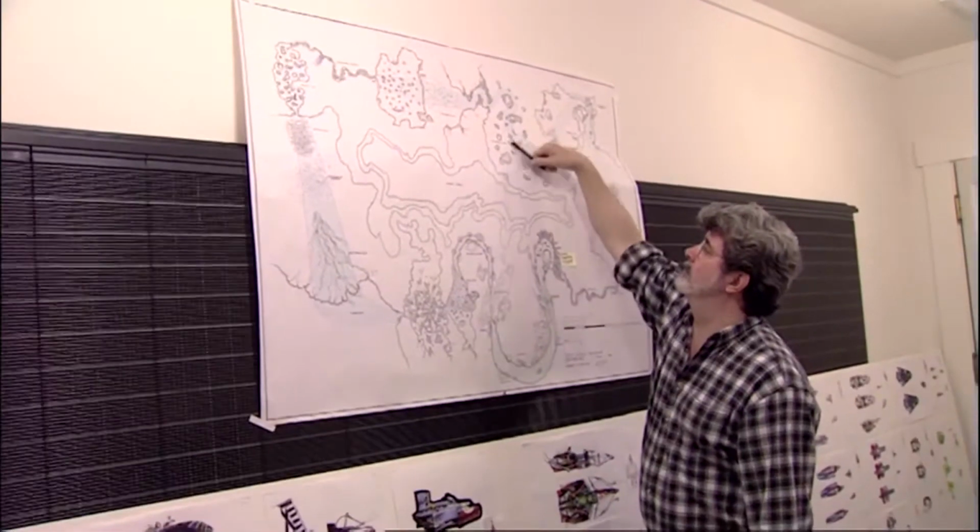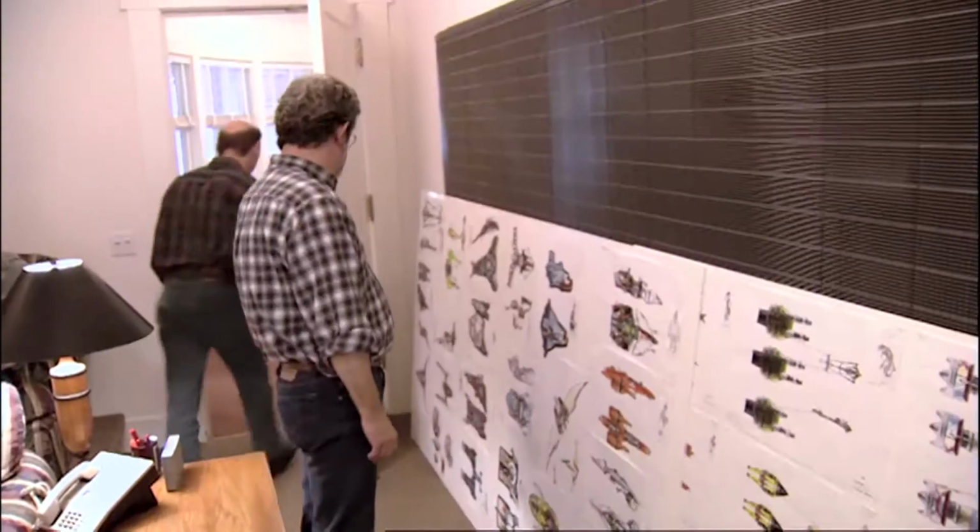The evolution of the pod race was a major event for us because we all sat down, all the artists, our production designer, George, and he started to outline the basic scale of the whole pod race.